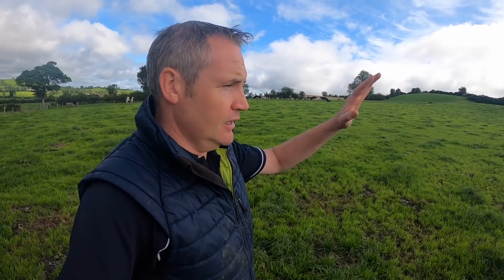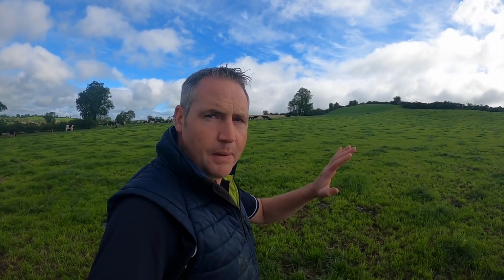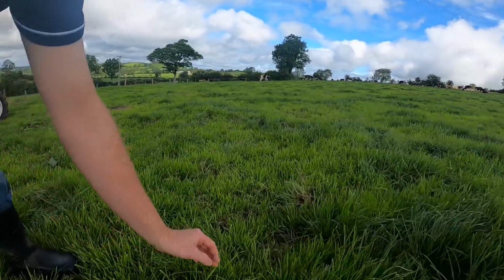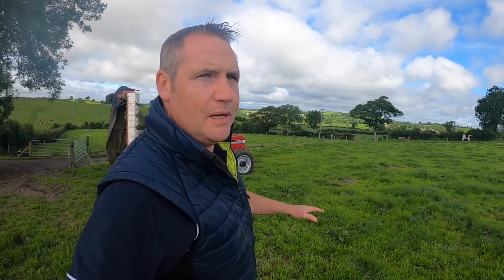Cows tend to spend most of their time up at the top of that paddock, and the grass sits bare as can be. But down at the bottom here we've quite a lot of grass, as you can see there, with quite a lot of regrowth coming. So I'm not going to top this bottom bit.